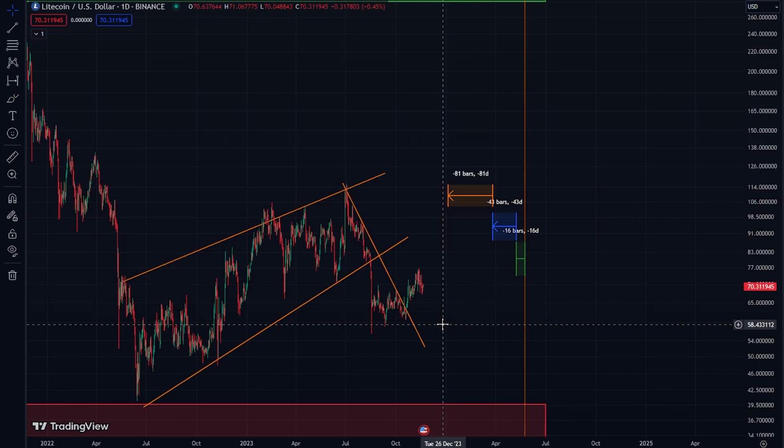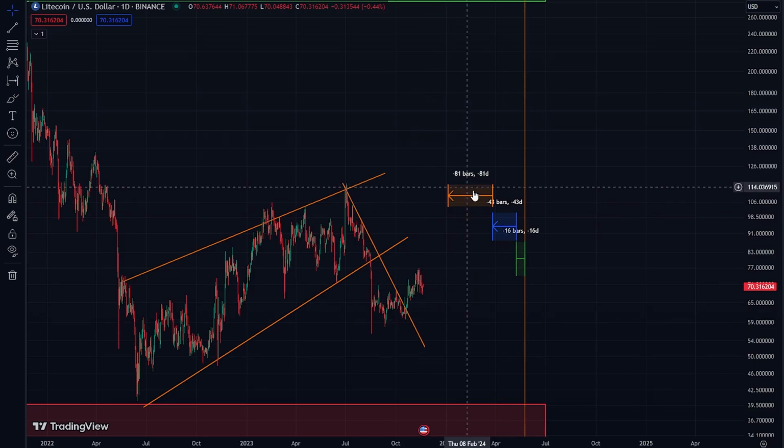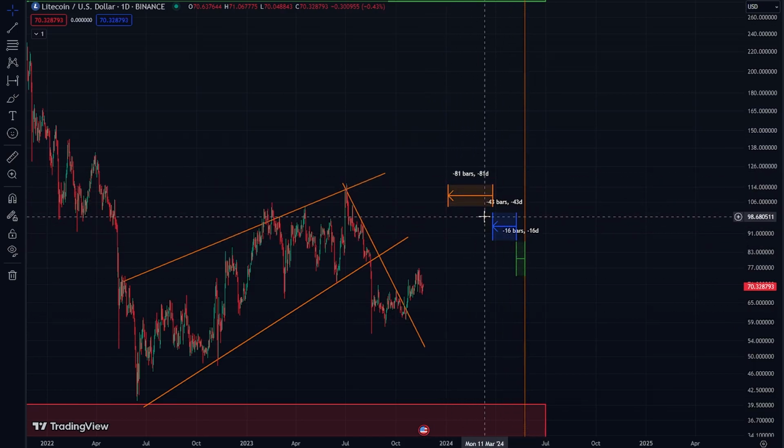I feel like it's much easier to follow moves over time than trying to price in a low at a specific price range. So I would say we're going to see downward movements at this 140-day mark.